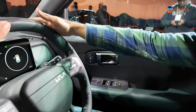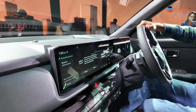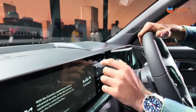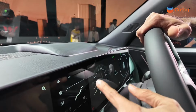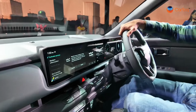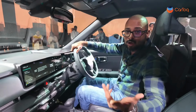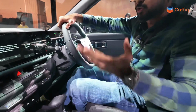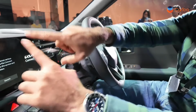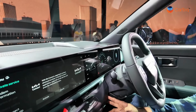And then let's move to the infotainment display. They call it a Trinity display. Why do they call it Trinity? Because the driver's got an MID here, you've got the hatchback controls in the middle, and this is your actual infotainment unit. And remember, they've moved to the K3 platform, which is why they will be able to offer wireless Android Auto and CarPlay, which wasn't there in the older Seltos. So that is one big update here. Rest of it is the typical Kia layout, very high quality layout.